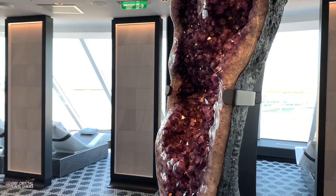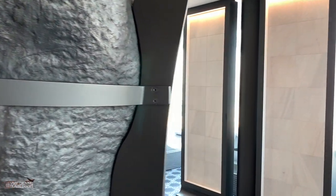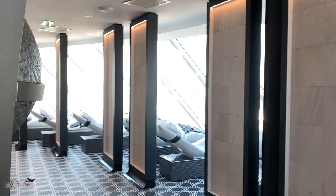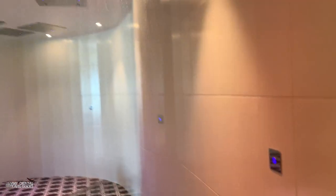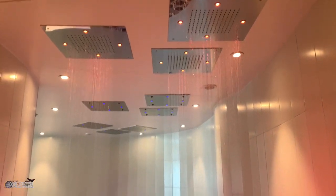The spa is located at the front of the ship, just past the indoor pool. And if you want to get a tour of the spa facilities before deciding if you're interested in paying the extra charge for entrance to the thermal suite, make sure you stop by on the first day of your cruise. They will gladly show you around.